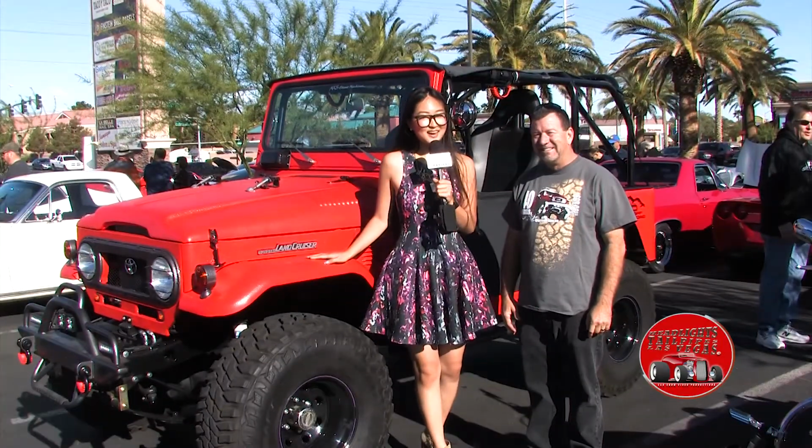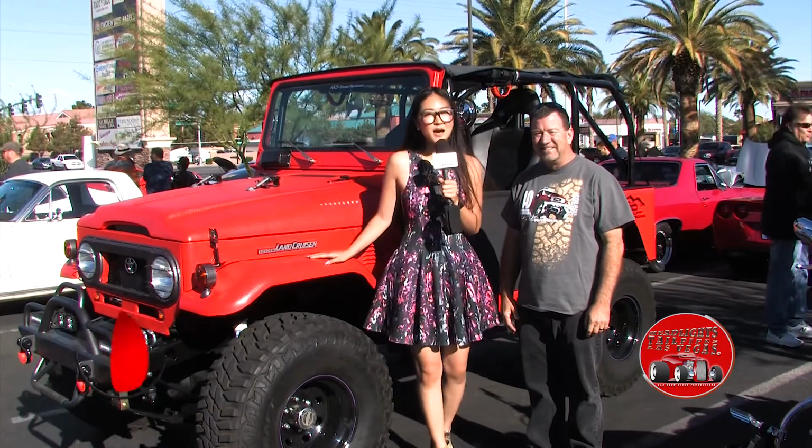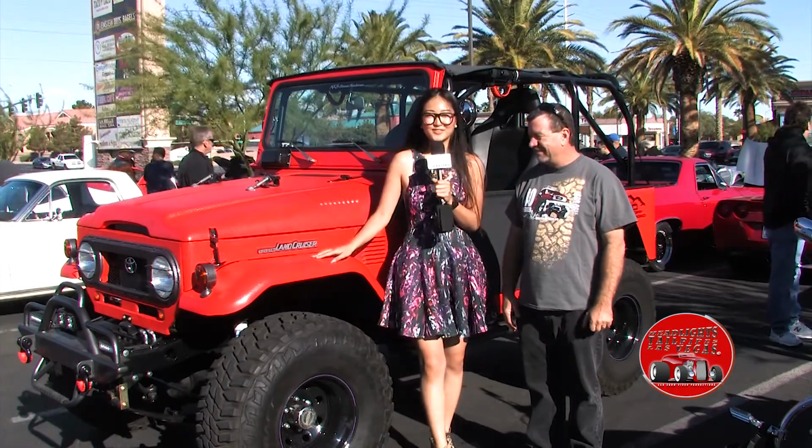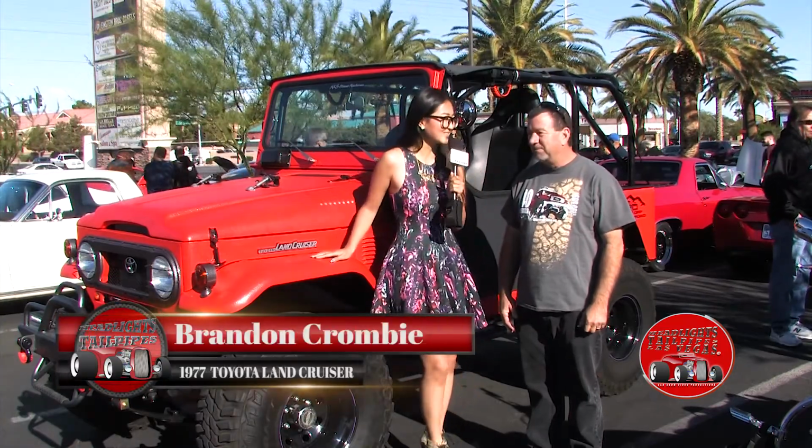Morning everyone, this is the car show on Eastern, hosted by Celebrity Cars. Today, Brandon brought this pure, really bright orange Toyota Land Cruiser. So what's the story behind this car?